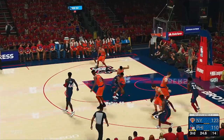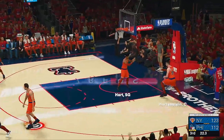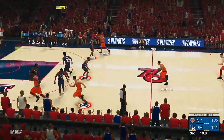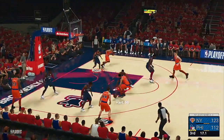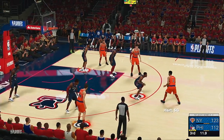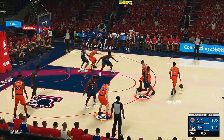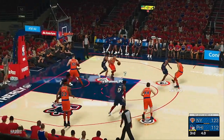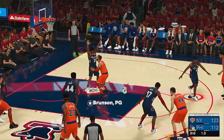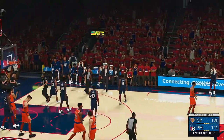Payne finds Melton. Count it. Melton's got 9 points. This is what we call highly efficient play. Working off the screen, getting to the cup. Here's Hart. Passes it to Brunson. With one on the clock, and it is good at the buzzer.